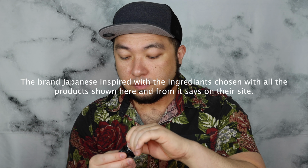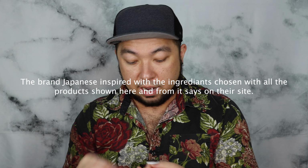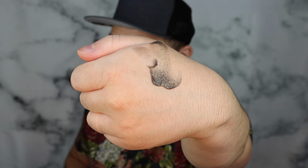I don't see anything that seems alarming. Okay, let's just see what the texture is all about. So that's what the product, the exfoliator, looks like on my hand. So let's just rub this on. So the point of this type of exfoliator is that it's supposedly taking away the dead skin cells off of the surface, okay?